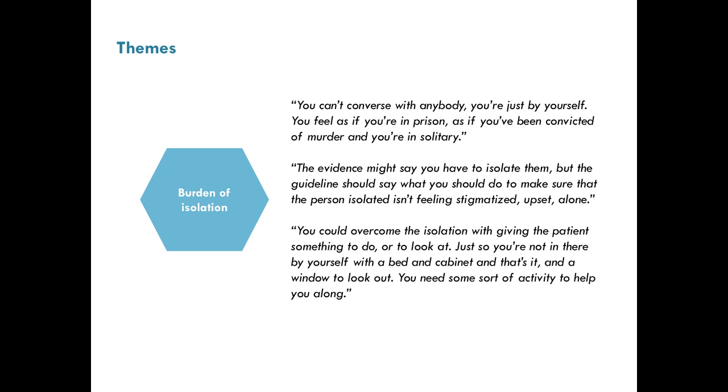The next one is a burden of isolation. The patient says, you can't converse with anybody. You're just by yourself. You feel as if you're in prison, as if you've been convicted of murder and you're in solitary confinement. There's this sense of being ostracized. The evidence might isolate patients, but the guideline might say that you should do to make sure that the person isolated isn't feeling stigmatized, upset, and alone.